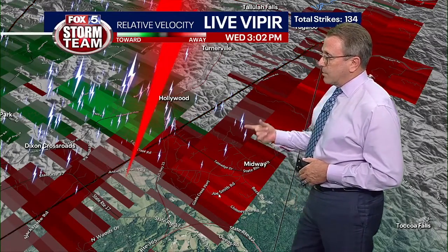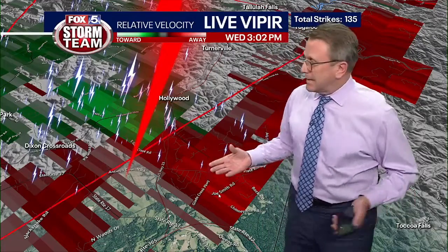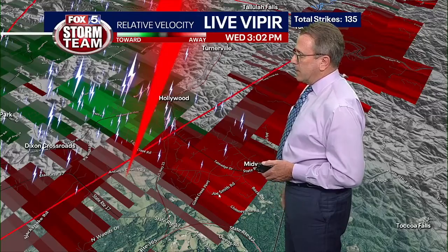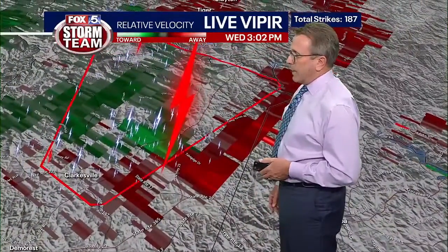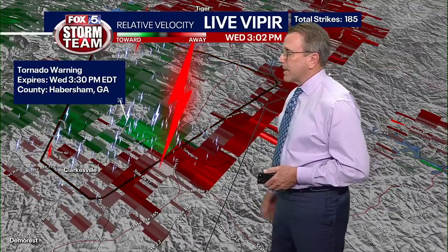So again, the tornado warning is in effect until 3:30 for Habersham and parts of Rabun County, although right now it looks like Rabun County, it's not coming your way. This is going to continue to just kind of move off to the east-northeast and stay in Habersham County as it continues to make its way up toward South Carolina. So again, it definitely looks like something is happening right here. So be very careful.